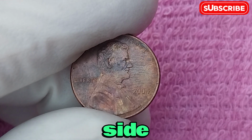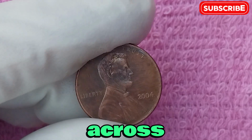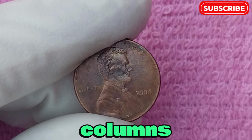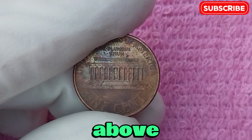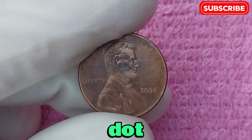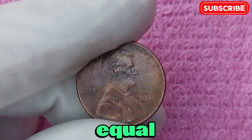On the reverse side, we see the Lincoln Memorial, with the words United States of America arched across the top and 1 cent boldly struck at the bottom. Between the columns of the memorial, if you look closely, you can even see a tiny statue of Lincoln seated inside. Above the memorial reads E pluribus unum, Latin for, out of many, one. While hundreds of millions of these coins were minted, not all were created equal.